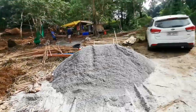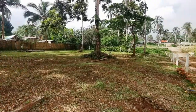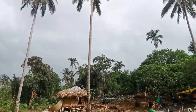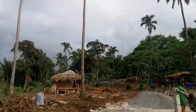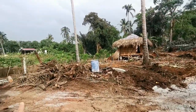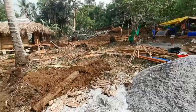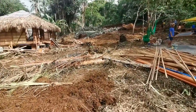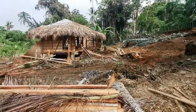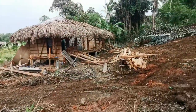So this is pretty much my plan. I'll show you from the outside. Okay, so there I have my coconut trees. And when you go in, I'm going to put a fence here. Then you're going to enter. You can enter through here. And to your left will be the hut, our kubo.